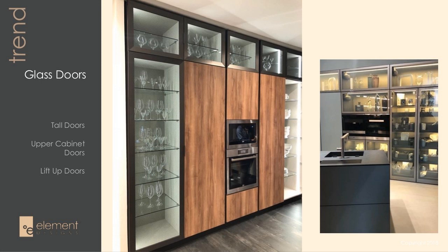Now, the other kitchen uses a combination of lift-up glass doors along with tall hinged glass doors in a completely different way. So here we're looking at natural finish frames with satin glass inserts which slightly obscure the cabinet contents.